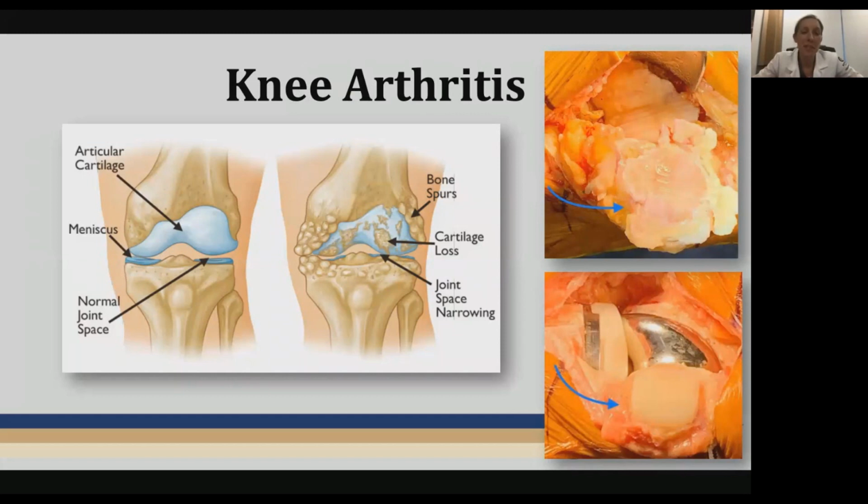So I'll shift gears a little bit to talk now about knee arthritis. Similarly, here's a diagram to show you what that concept looks like, that typically you're going to have a knee joint with a space and a cushion that consists again of cartilage as well as the meniscus in the knee. And when you've worn through meniscus and you've worn through cartilage, that's a scenario where you begin to get bone-on-bone contact as well as bone spurs and narrowing in the joint space, which causes pain.